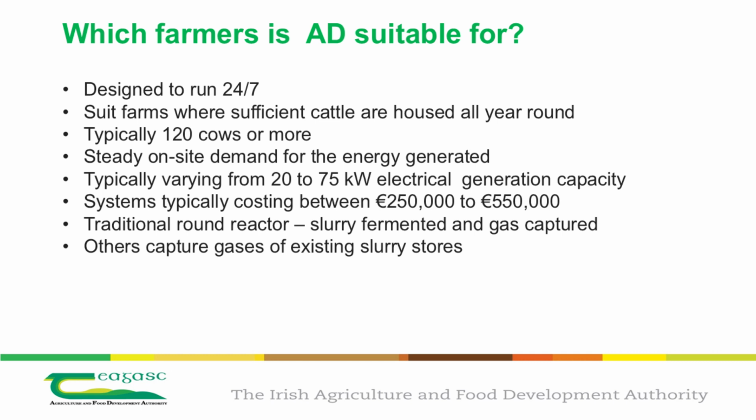Which farms or farmers are suitable for AD? Noel went through a lot of this earlier on about poultry and some of the issues with poultry. You get the 6-7 cycles on poultry units, and you don't have that continuous demand all the time for the energy, and there can be waste heat at certain times of the year. That can be a challenge. So, they suit where you're running 24/7. There are farms that, I suppose, have a continuous demand, continuous operation.